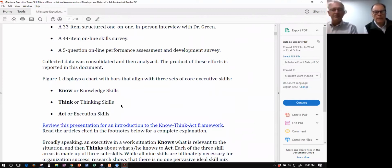What am I trying to do? How am I going to deploy the resources towards that end? And then when I do something, stepping back and saying, now, what did I learn from that? And sharing that with others on the team, and then coming back at it again at a better level, as opposed to just going to do more stuff. So that's what we're finding over and over is a real weakness.